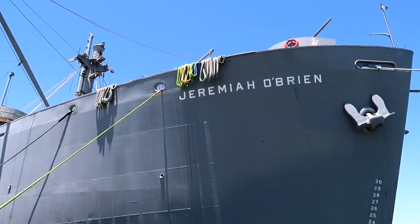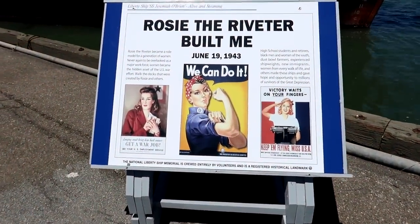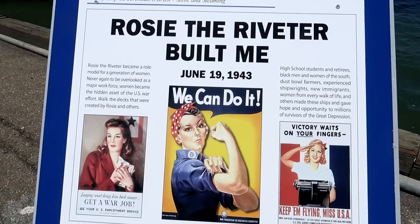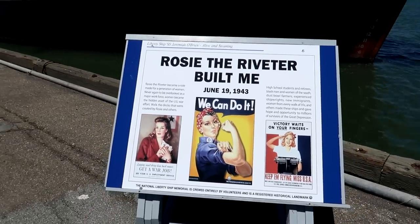Interesting fact, the Jeremiah O'Brien was built by Rosie the Riveter, although I don't know if they're referring to the actual person that Rosie the Riveter was based on, or if it was just metaphorically built by Rosie the Riveter by women working during the war.